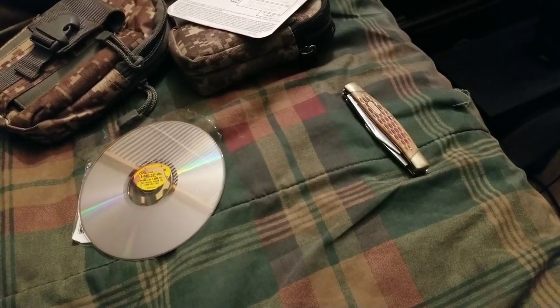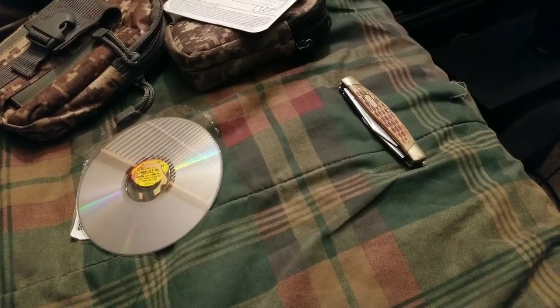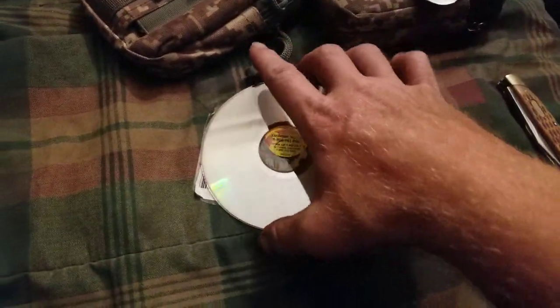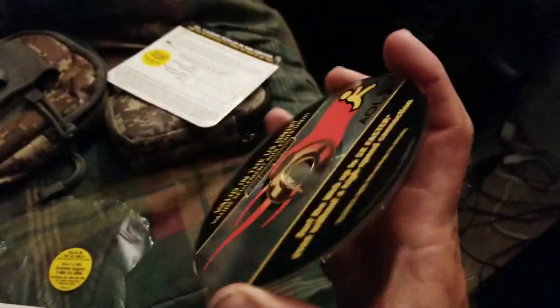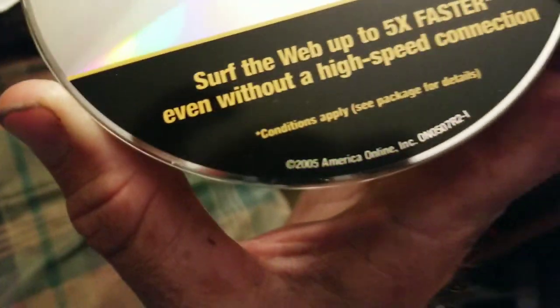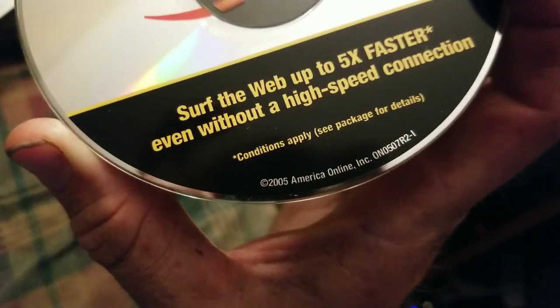So yeah, for this experiment, I'm going to actually be installing this on a machine from around the same time period as this, from 2005. Just for the heck of it, I'm gonna try installing it here on this computer here.